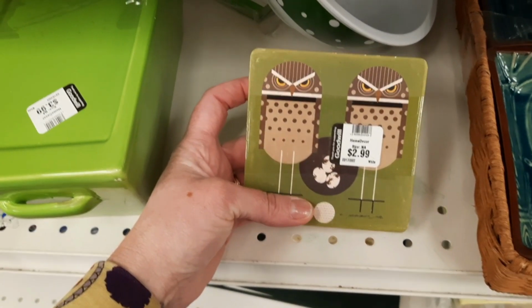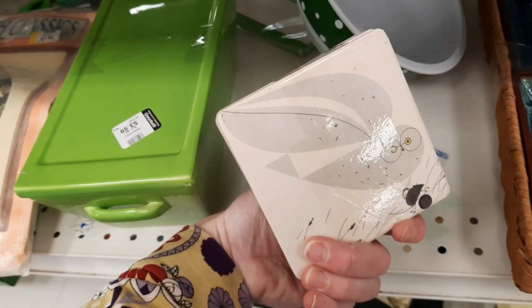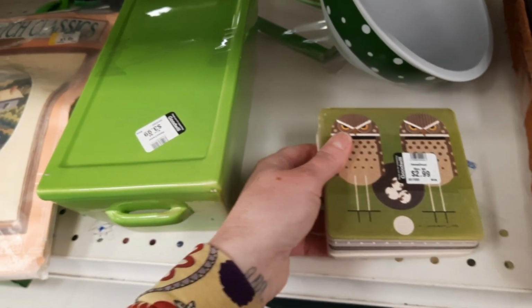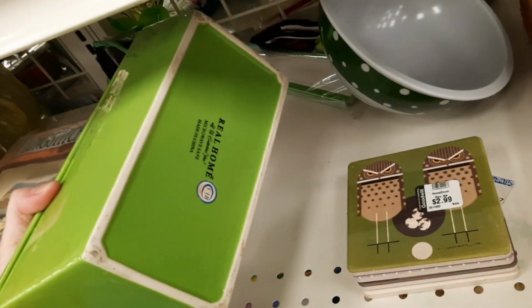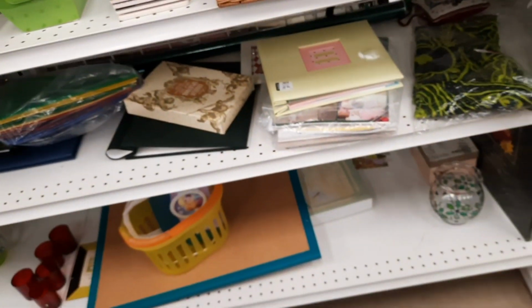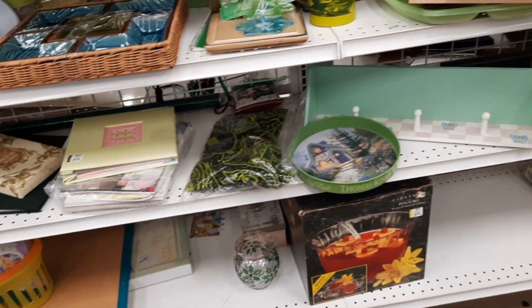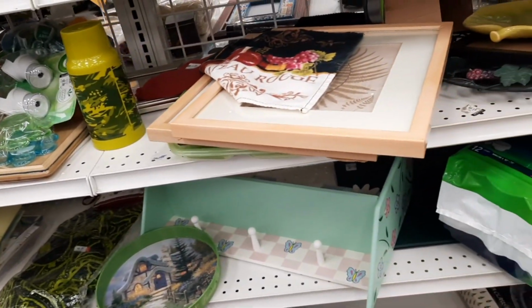There we go. These were coasters of owls, and they had flipped the one on the back over, so I think they were different images, but the one on the back showed the owl holding a mouse in its talons, so I did leave that there. And here is a look at the shelves, so you can shop along with me. Hopefully you're not hollering at me, "You missed that."